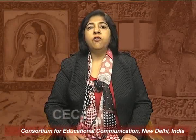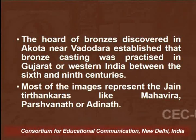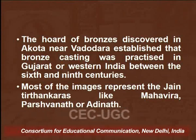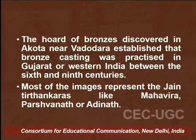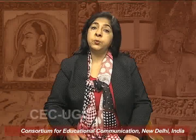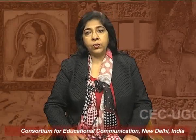The hoard of bronzes discovered in Akota near Vadodara established that bronze casting was practiced in Gujarat or Western India between the 6th and 9th centuries. So, therefore, we cannot really neglect this period and these regions, and we cannot only talk about Chola sculptures when one is talking about metal iconography.